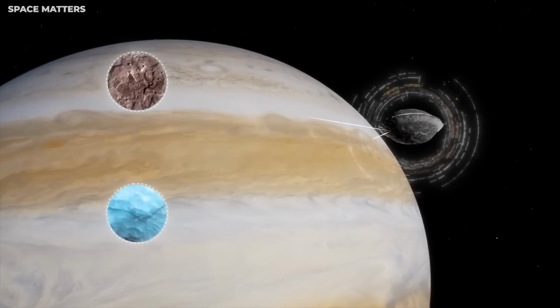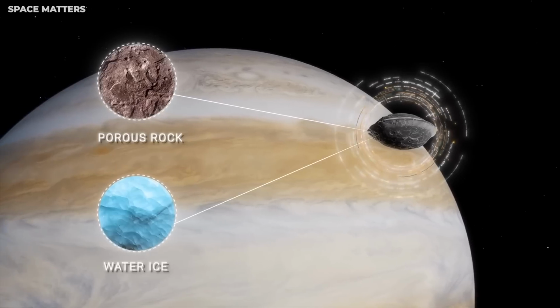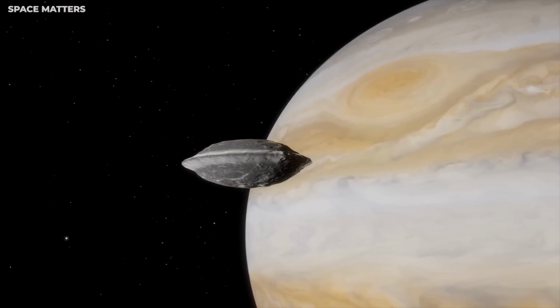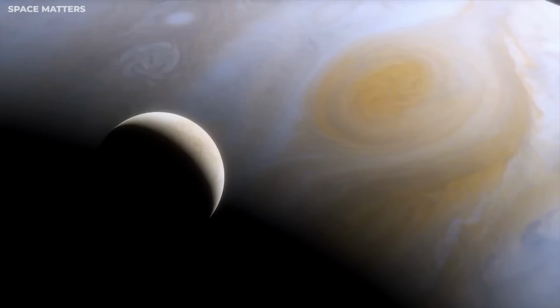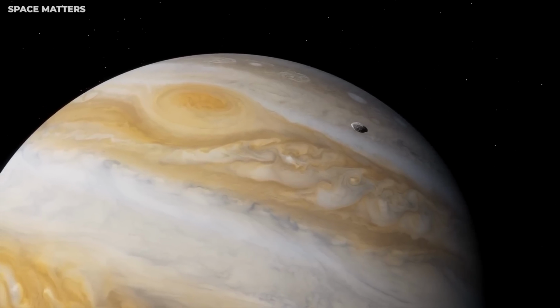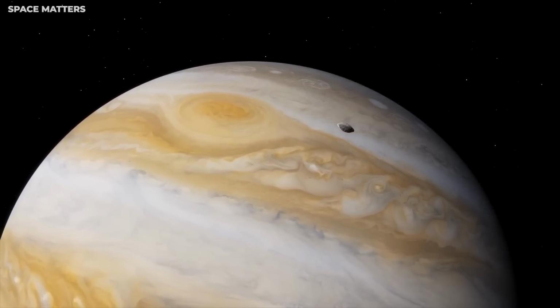Amalthea's low density and composition suggest that it is primarily made of water ice with a smaller proportion of rocky material. This composition is unusual for a moon so close to a giant planet, as inner moons are typically denser and more rock-rich. Amalthea's icy makeup raises questions about its origin, with some scientists proposing that it formed further out in the solar system and was later captured by Jupiter's gravity.